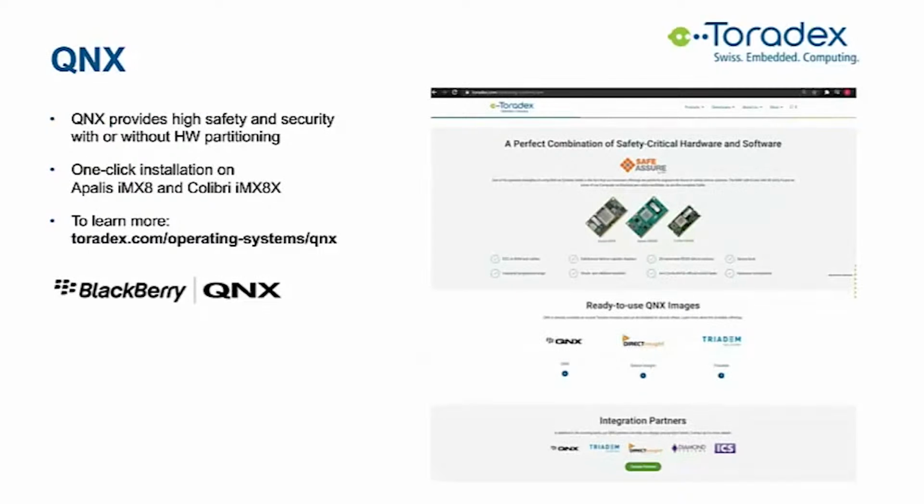Now talking about QNX. In all these cases, a safe and secure OS is very important, and it's also not always possible to really partition it. And QNX really provides an advantage if you can do provisioning, or if it's the only OS you have to run. If you'd like to learn more about QNX on Toradex modules, please visit our website. We have a one-click installation option for many of our modules, so it's very easy for you to try that out. Now, Stephen will explain a little bit more about what to look for when selecting the operating system layer.